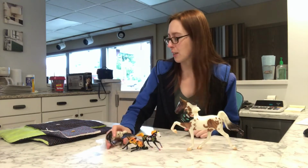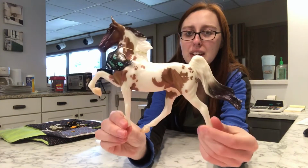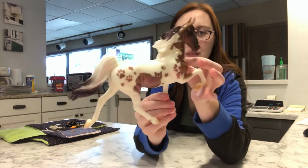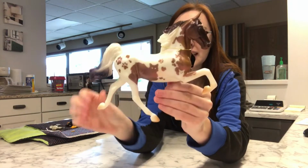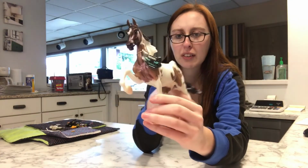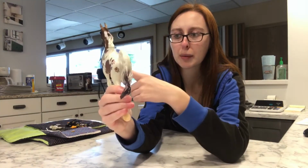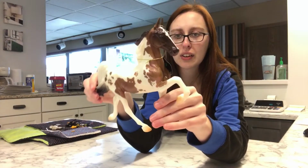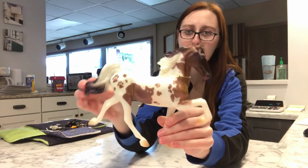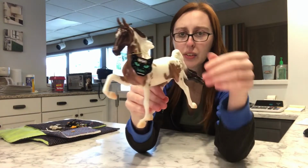I'll do Salem first, so I'm going to set these guys off to the side. This is Salem. This is the 2019 Halloween Web Special Classic. I think they said he was supposed to be like a Grulla, which obviously his white crosses his back, so there's no dorsal stripe, and there's no leg barring, but the color is just fantastic. There's like an interference purple laid over the top, and if I tilt him around, you might be able to see it. He does have blue eyes as well.